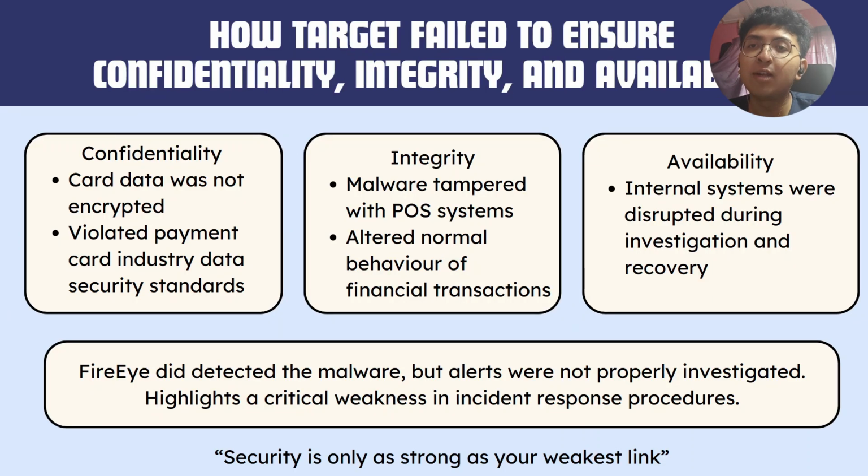So, this breach violated several key information assurance principles. The first one is confidentiality. Card data was not encrypted at the point of capture. This violated the Payment Card Industry Data Security Standard for payment data protection. Next one is integrity. Malware tampered with POS systems, altering the normal behavior of financial transactions.